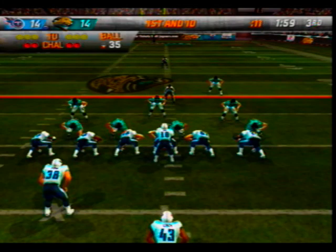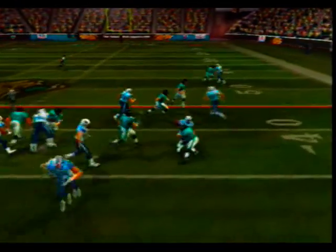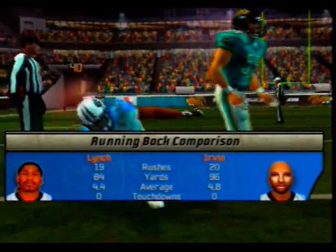One reason they've been able to stay in the game and they're tied right now is because of the success they've had on the ground on first down. And that's always a good thing, because you don't want to keep getting stuffed on first down. Lynch busted through for a few tough yards.